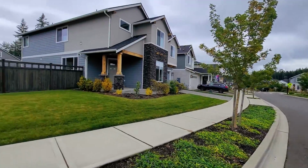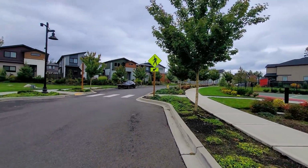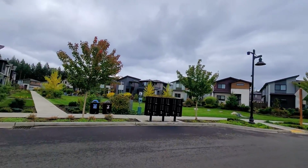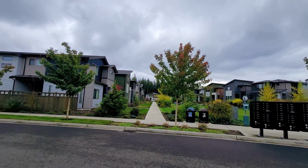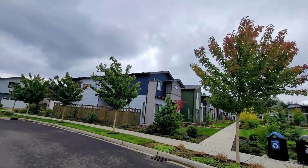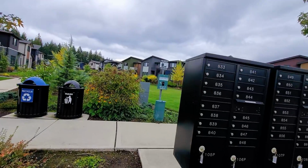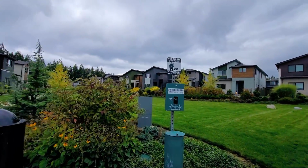Nice and quiet neighborhood. This is going to be a common theme here in 10 Trails. If you're looking for that quiet lifestyle, it's a very family-friendly community, with dog stations. A lot of people are out today walking their dogs and their kids.